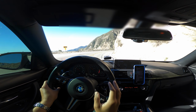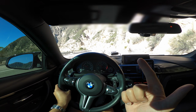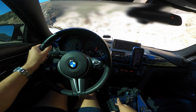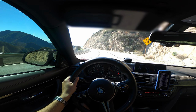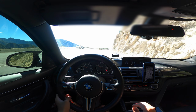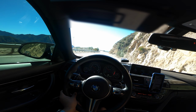So as far as driving in this car, you get a few different driving modes as far as your steering goes, your suspension, and your throttle response. All of those are accessible here by the shift knob. You have to make sure that your car has adaptive suspension, which allows you to change the firmness of your suspension. Actually, most of the pre-facelift cars did not come with the adaptive suspension option.